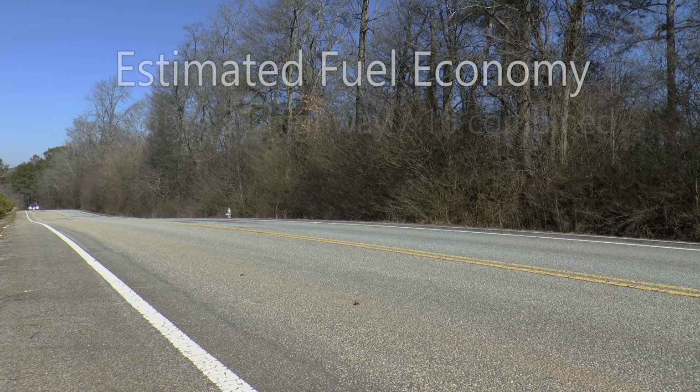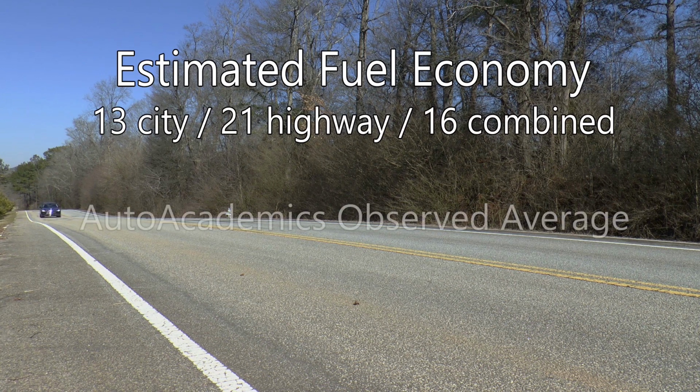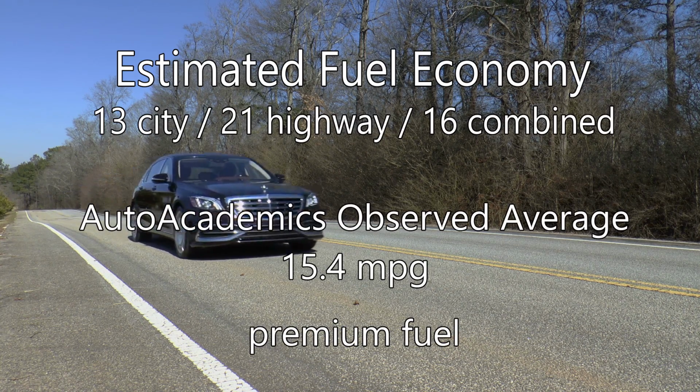As you might expect, the V12 engine isn't winning any efficiency awards at 13 miles per gallon city, 21 miles per gallon highway, with a combined rating of 16 miles per gallon. AutoAcademics saw an average of 15.4 miles per gallon during testing on premium fuel.